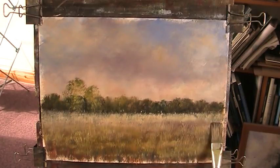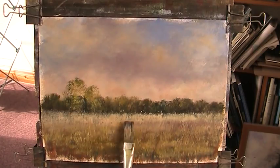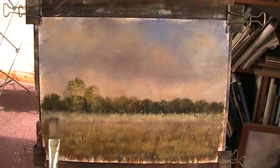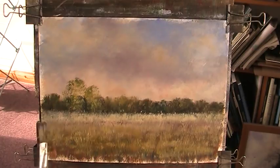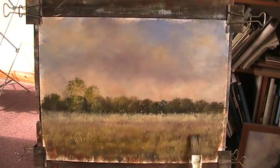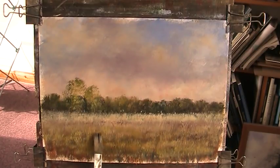It's great fun doing this. I know it's boring for you, but you can fast forward. But I've got to finish. Undulations in the ground, clumps. This is just a mixture of blue and red.